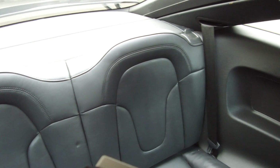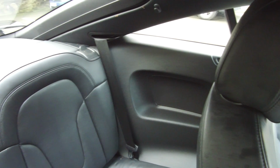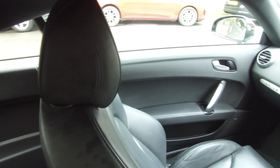The combined fuel consumption figures are 39.8, extra urban are 52.3, urban 28.5. This car has various extras including heated leather seats, electric seats and satellite navigation.